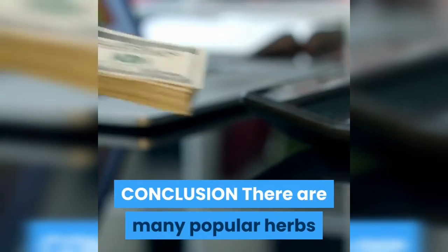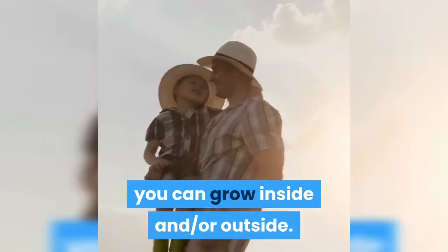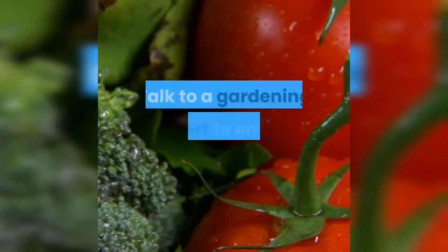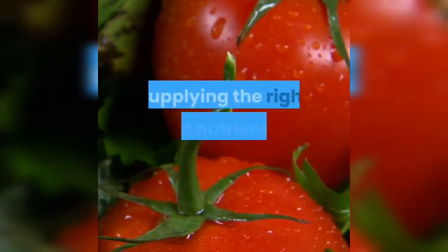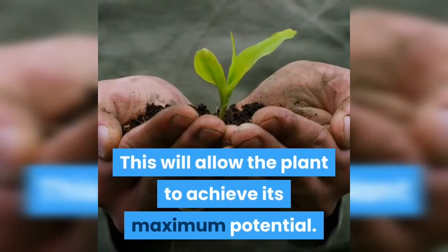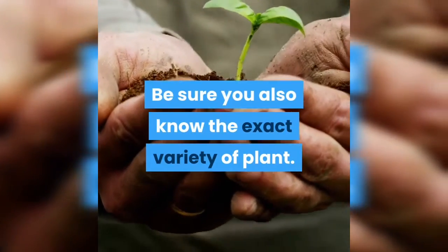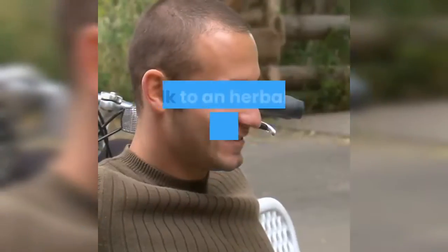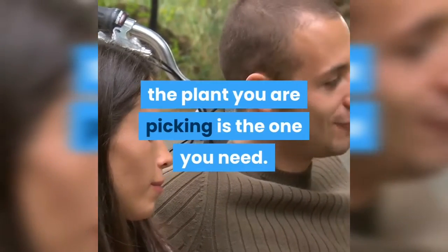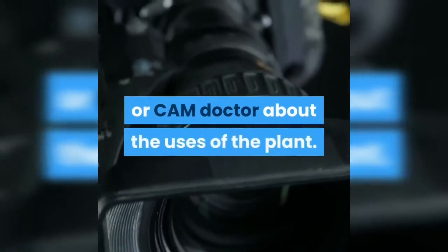Conclusion. There are many popular herbs you can grow inside and/or outside. Each of them requires specific nutritional needs. Talk to a gardening expert to ensure you are supplying the right type of nutrients and conditions. This will allow the plant to achieve its maximum potential. Be sure you also know the exact variety of plant. Talk to an herbalist and/or gardener to ensure the plant you are picking is the one you need. At the same time, discuss with a herbalist or CAM doctor about the uses of the plant.